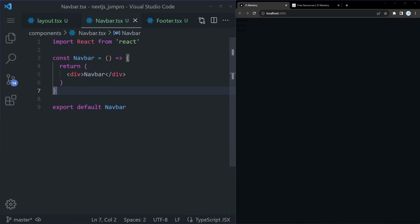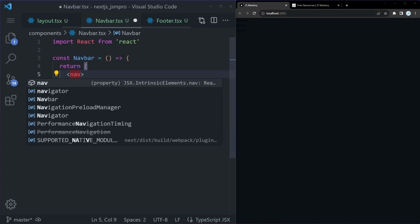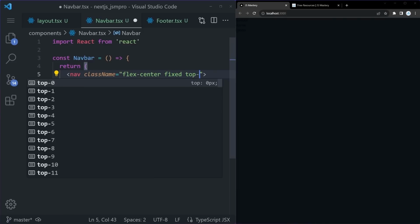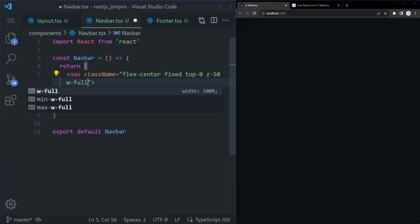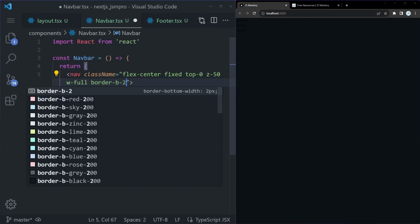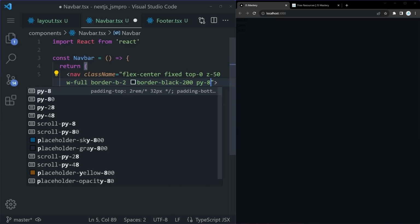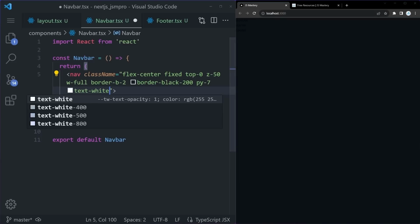So to make our navbar more semantic, we can turn this div into a semantic nav tag and give it a class name equal to flex center. We want to make it fixed to the top, as well as give it a top 0. Then we want to give it a Z of 50 to always appear on top, give it a full width by saying w-full, and a border of b-2. So that's 2 pixel border bottom, and the color of border black 200, padding Y of 7, meaning padding on top and bottom, and text within it is going to be white.